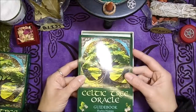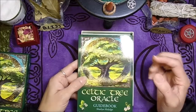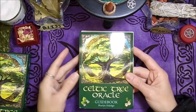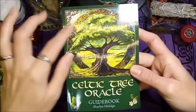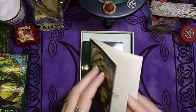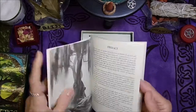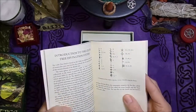And I've always been drawn to it, but I haven't really gotten into the magical aspect of the Celtic life and Druidry and all of that. So this has inspired me to really dive into that. But it has that beautiful tree on the front with the Celtic knots, and it starts off talking a little bit about the history, and then it goes into the alphabet itself.